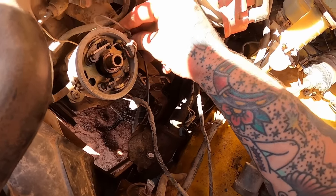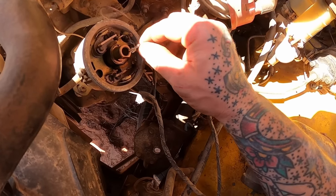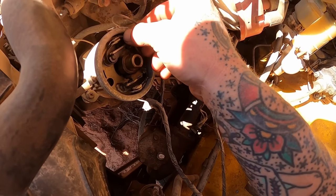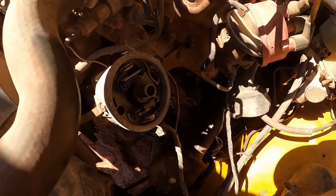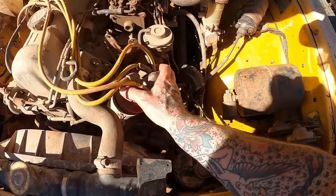Wiggled on this. That's nice and tight, as you can see as well. Now, going to ground, we're getting spark. However, if we go back on this, which even like that's a terrible connection right there. All right, let's try it again, Slick. There we go. She had a little spark. A little spark's better than no spark.